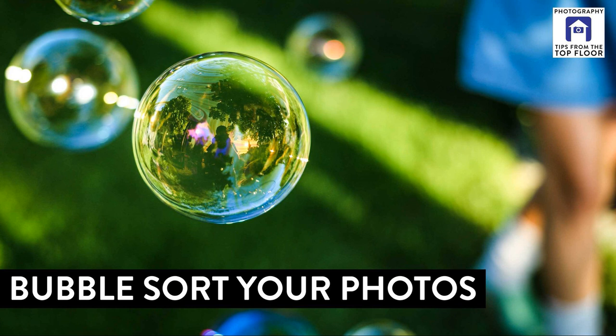Now, you can do something similar. It's not exactly the same, because that would be ridiculous to do, as it's a lot of steps. But you can do something very similar with your photos. And here's how it works. Keep in mind that your goal is to bubble up one picture out of a series of maybe 5 or 10.